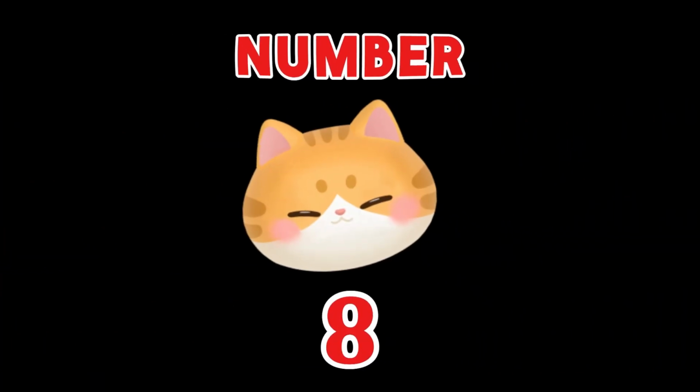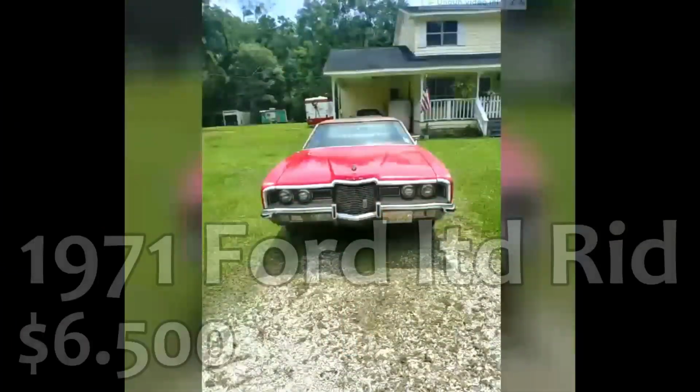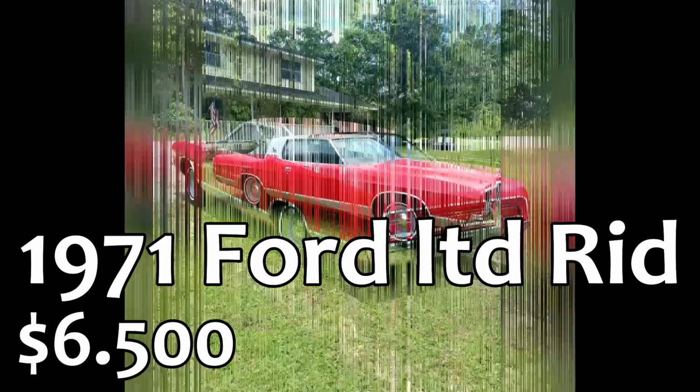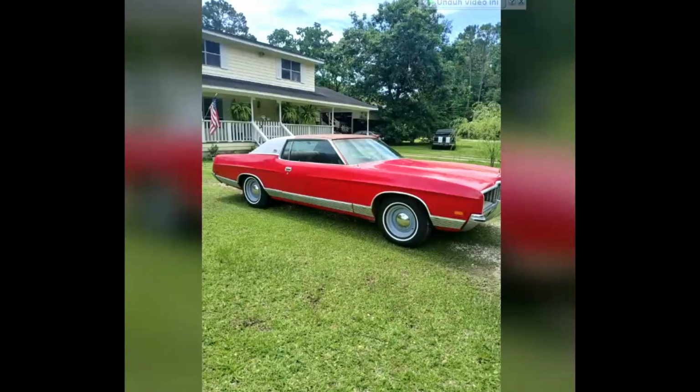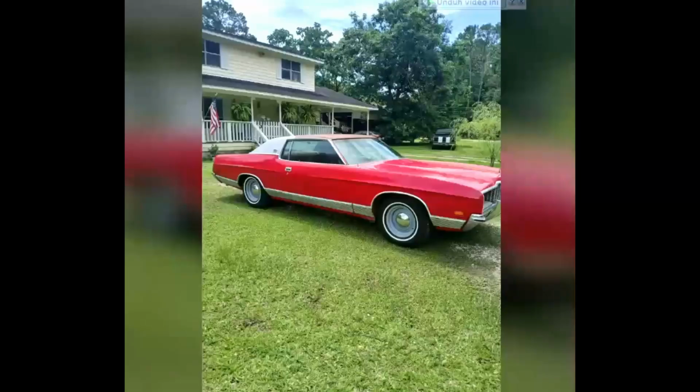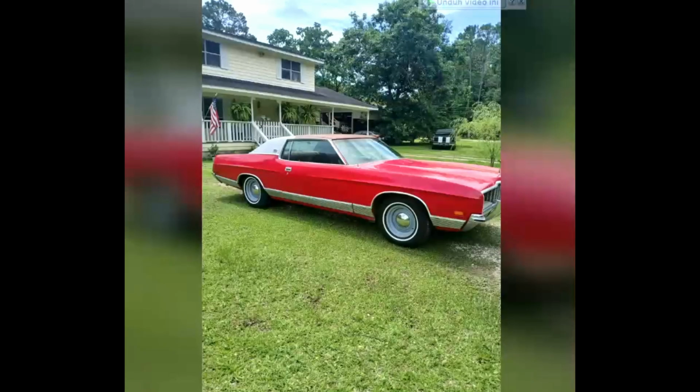Number 8. 1971 Ford LTD, $6,500. Theodore, a true example of American land yacht elegance. This 1971 Ford LTD is a full-size cruiser that embodies the charm and style of early 70s motoring. Listed at $6,500 in Theodore, Alabama, this imposing sedan comes with an automatic transmission and shows just 72,000 original miles, making it a rare low-mileage survivor from one of Ford's most comfort-focused eras.